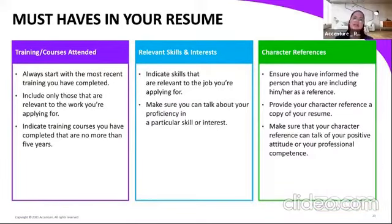Training courses attended. Include the most recent training that you have completed, only those that are relevant to the work that you are applying for, and indicate training courses you have completed that are no more than 5 years old. So remember that, participants, always remember that the things that you put in your resume also affect the position that you are applying for.